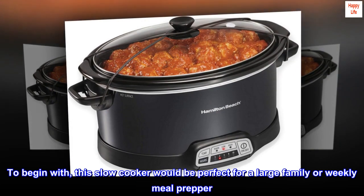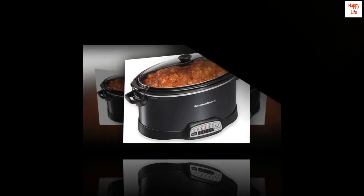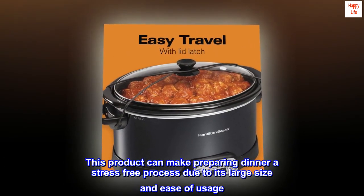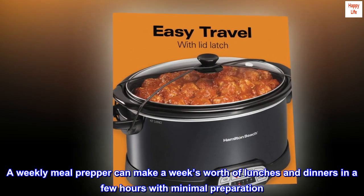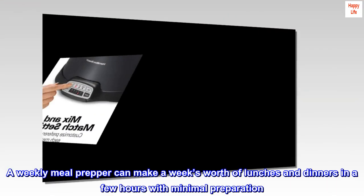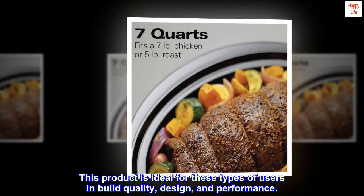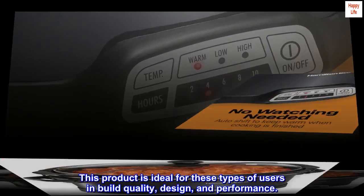To begin with, this slow cooker would be perfect for a large family or weekly meal prepper. This product can make preparing dinner a stress-free process due to its large size and ease of usage. A weekly meal prepper can make a week's worth of lunches and dinners in a few hours with minimal preparation. This product is ideal for these types of users in build quality, design, and performance.